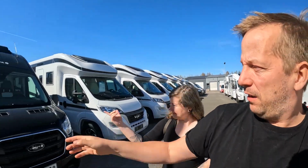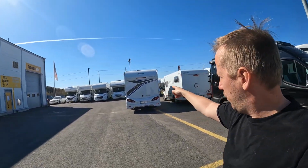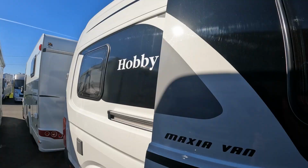4x4s are coming also on a Fiat. There is a 4x4, that is a Ford. Again, this is another Ford. That is a Knaus 4x4 motorhome. So they are here. This is a longer model.